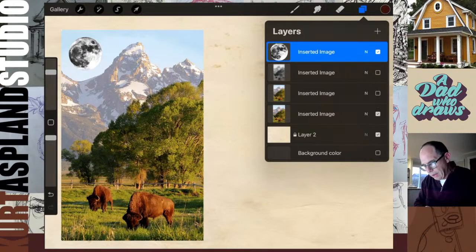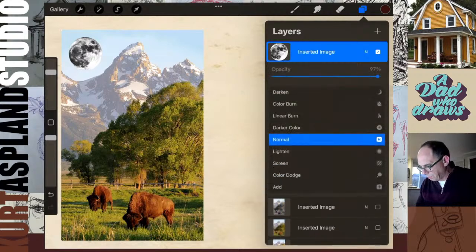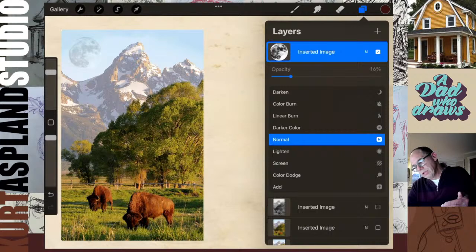It is because of all the water molecules that are between our line of sight. So in this example, I have the moon here, and the moon, as you can see, is in full value. It's full contrast. This moon picture was probably taken with a telescope late at night, and there was no atmosphere between it. So watch what happens when I start to lower the opacity, and it will magically almost go back in space. If I keep bringing it down a little bit, now it looks like it's at the same distance as the mountain range. And if I bring it down even more, now it looks like it's gone way back in space. So you have the moon in the distance, then we have our mountains, and then our trees and our buffalo.